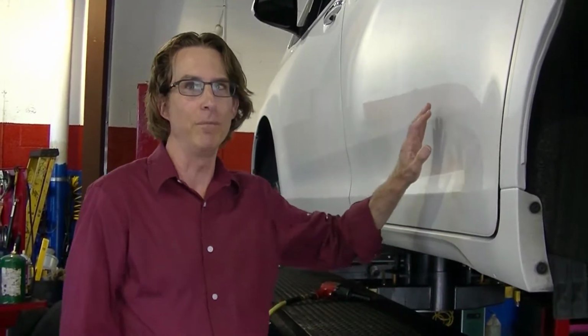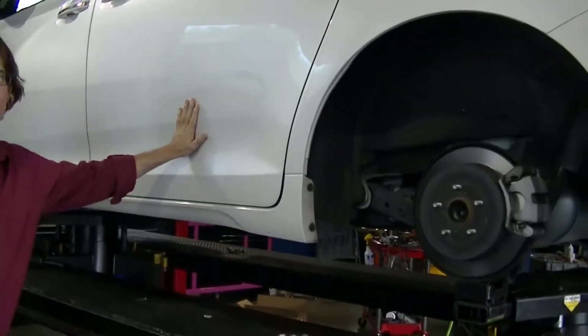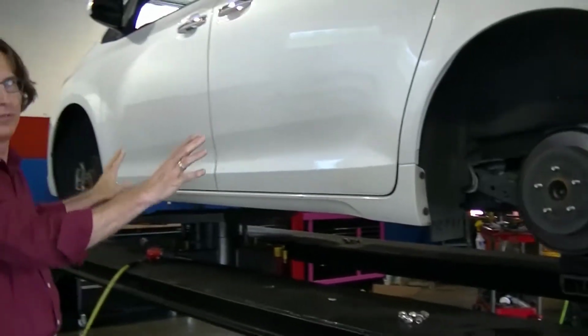So today what we're going to talk about is when a vehicle comes in that needs tires. I'm going to share a little information with you about what we look for with regards to how tires are wearing and when you actually do need new tires. So let's take a look at this van. Okay, this is a Toyota minivan. We have the tires and wheels off of the van.